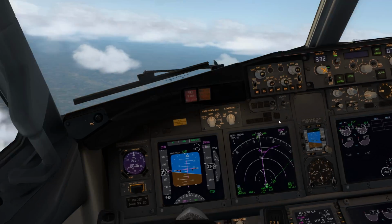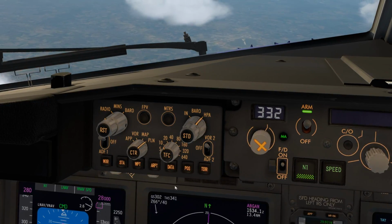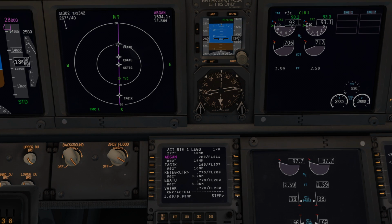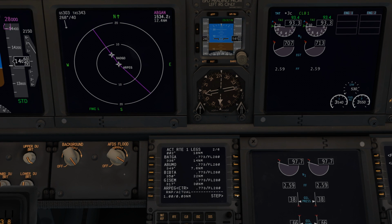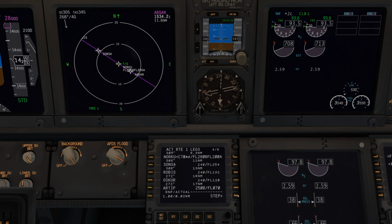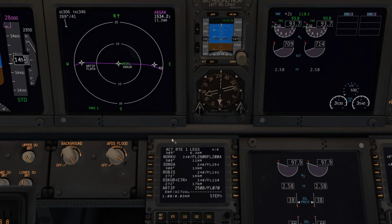So if I show you the route, if we step it now, you'll see that we're going to come round onto that right turn past Tarik and get to our top of climb of 280. As we come across, we'll then get all the way down past Arpeg, where we'll come to our top of descent at Norku, which will be basically 280 below and 200 above. Come down through Sonza, we will decel through Oscar, and then we'll finally hit RTX.